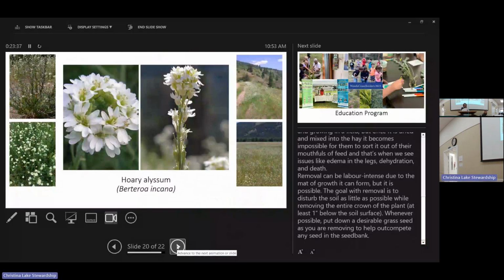Removal can be a little labor intense just because it does spread so quickly, but it is possible to do it manually or through mechanical means. The goal with any removal is to disturb the soil as little as possible while removing the entire crown of the plant. So at least 1 inch below the surface if you're unable to get the full taproot out. And then whenever possible, we recommend putting down a desirable grass seed as you're doing the removal process, so that seed is getting mixed into your soil throughout the process and then able to prevent competition.